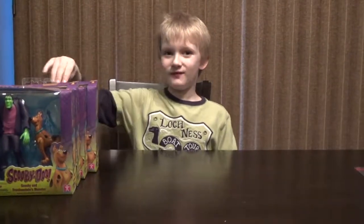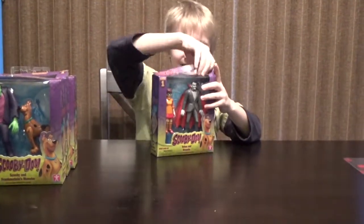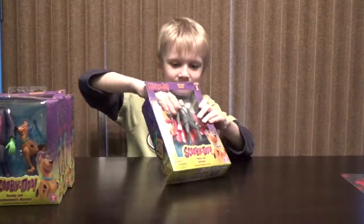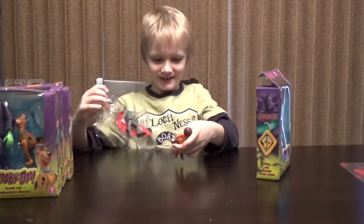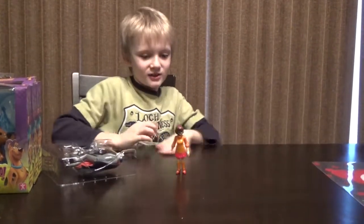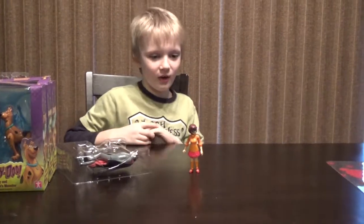First up, we have Velma and Dracula. I haven't seen this episode, so I really don't know what happens. And so, these figures are kind of hard to get out. Here we have Velma. She's wearing her red skirt and orange sweatshirt, like always.